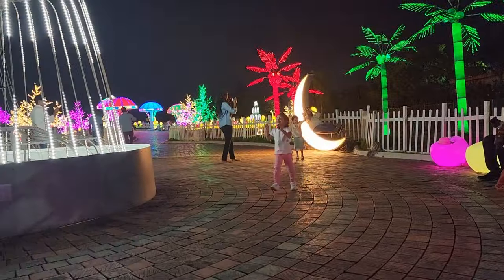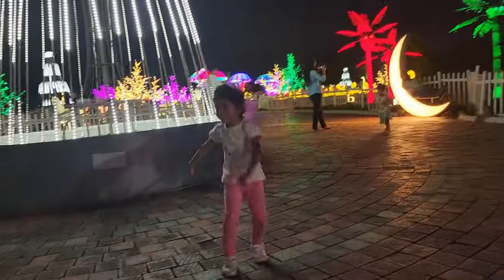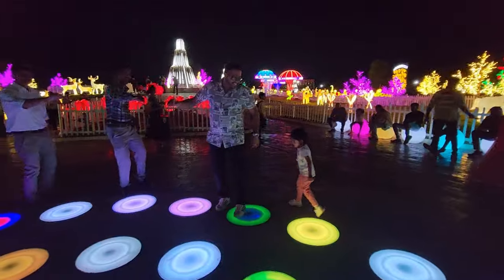We are back at Glow Garden because one little munchkin here was all attracted by the lights and she wanted to come back and dance.